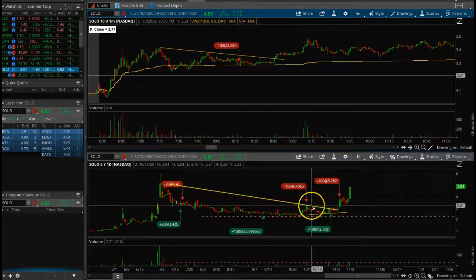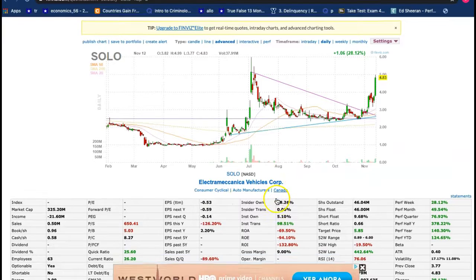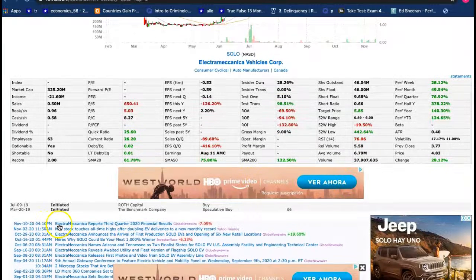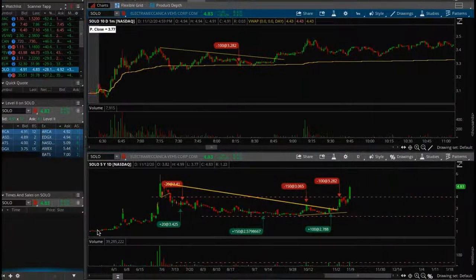Just to break down a little bit of the fundamentals, we have SOLO, which is a Canadian company, electric cars. Market cap is 325 million, which I would consider high. And then we have float, which I would say is high as well. Heavy float. November 10th, we had an earnings call. So basically, keep it simple on the fundamentals right now.